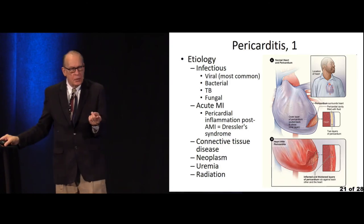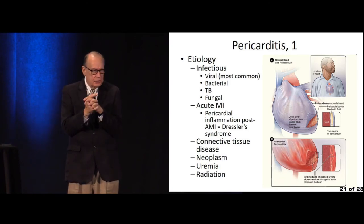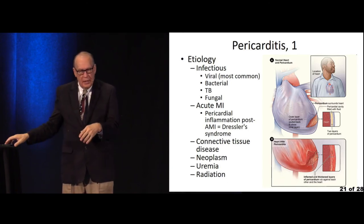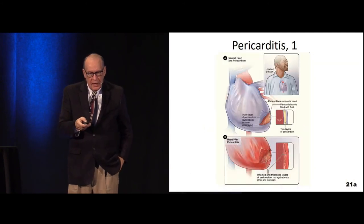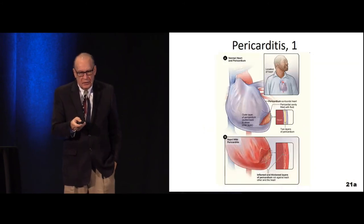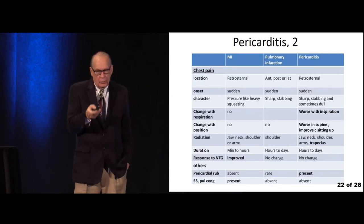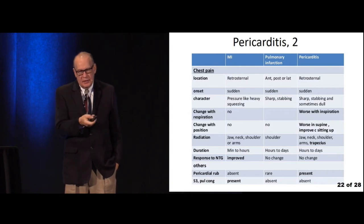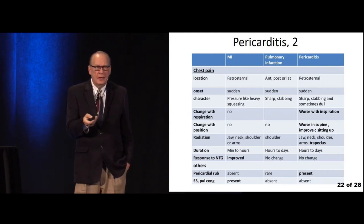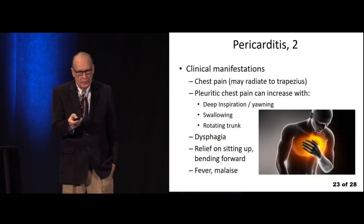There is this pain that comes on a couple weeks after a heart attack, which we call Dressler syndrome, which is a pericarditis as well. It's treated with NSAIDs, basically. Here's a little picture, no big deal. Here's a differential of MI and pericarditis. They're pretty straightforward. I don't think there's a big, oh my God, these could really be misconstrued.